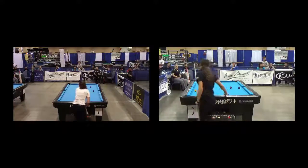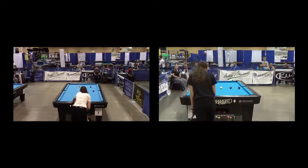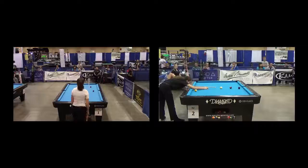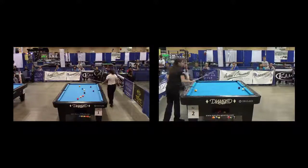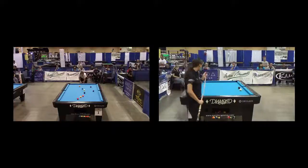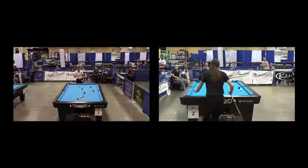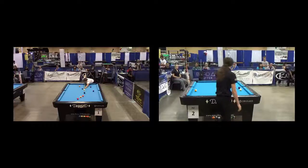It looks like Kaylee Mcintosh is getting up to speed. She had a couple of opportunities at the table. Kaylee wasting no time to pocket these balls. Now I don't know if she can make this in the side. Otherwise, she might be a little bit flat on that to get from that shot to the 9 ball.